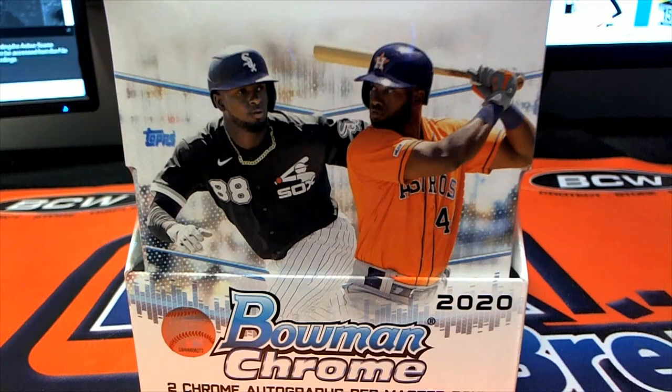Now it's time for Bowman Chrome Hobby. So let's get to the random. This is the random format, and everybody's going to get their team.